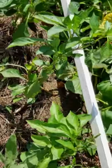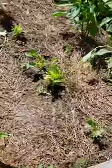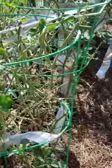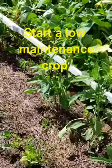Peppers are low maintenance foods. You put the pepper in the ground, the food grow. You still have to prune it. You do have to prune a lot of spring and summer crops. But usually in the fall, most of those foods, you do not have to prune.